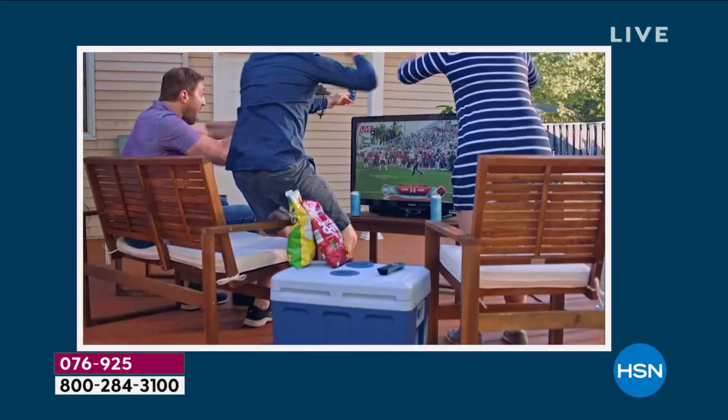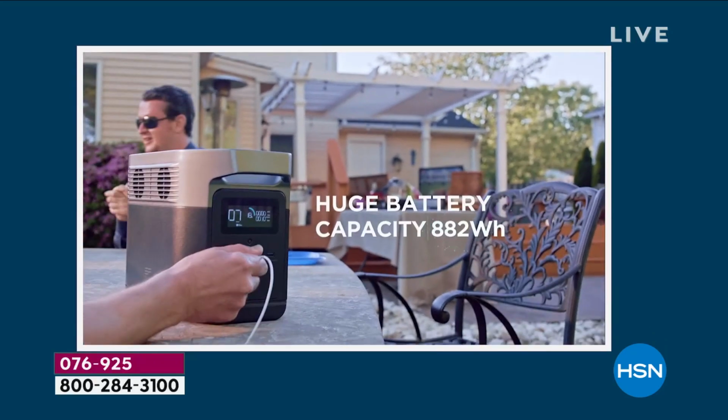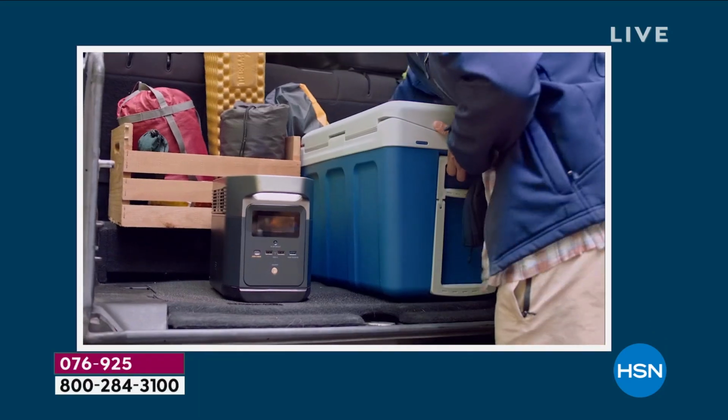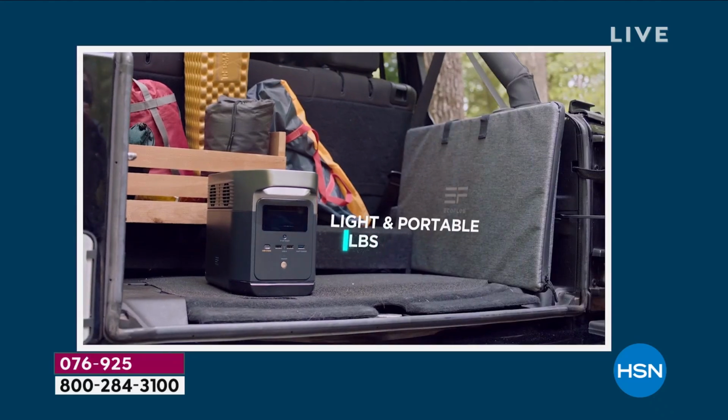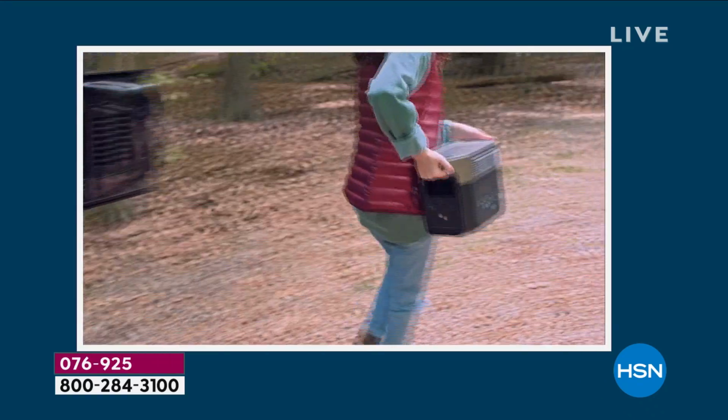And what do we want out of our portable power? We want it to be clean, we want it to be reliable, and we want it to be easy to use. And you're gonna see in the next 25 minutes that we're gonna be talking about our today's special, the EcoFlow Delta, this new one, has all of those things.